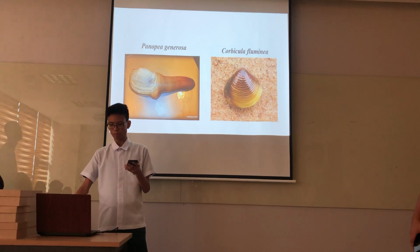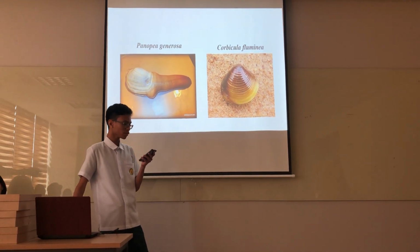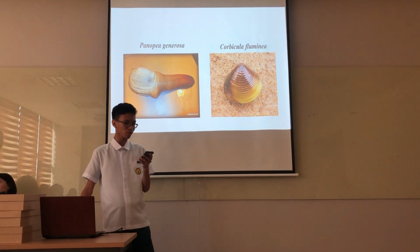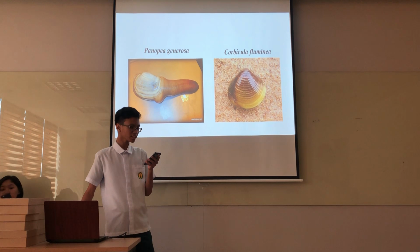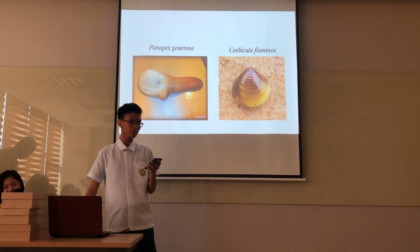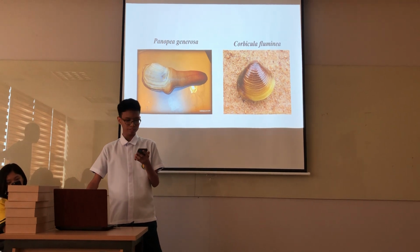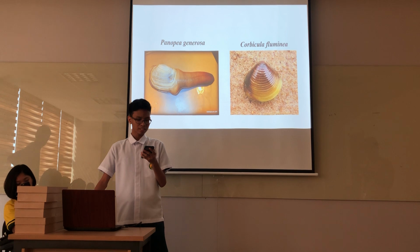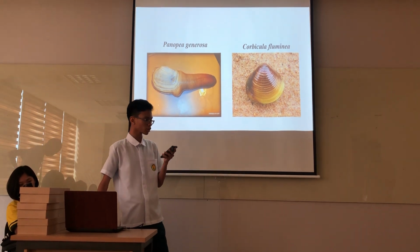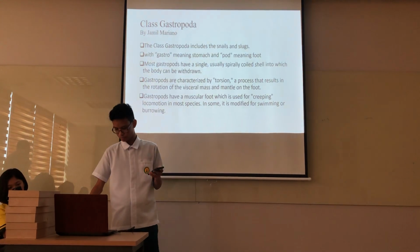The next one is Panopea generosa. It is the Pacific geoduck. It is a species of very large edible saltwater clam in the family of Hiatellidae. It weighs 0.5 to 1.5 kilograms. The last one is Corbicula fluminea. It is the Asian clam. It is a species of freshwater clam. This species is often confused with Corbicula fluminalis due to similar color and texture.